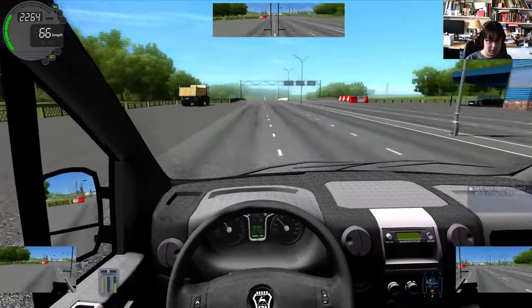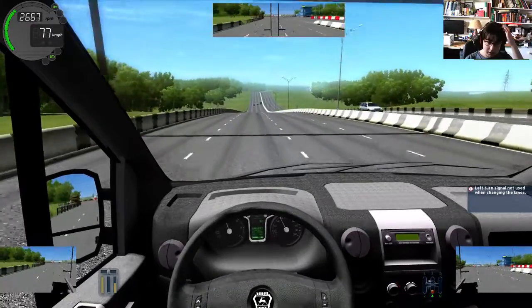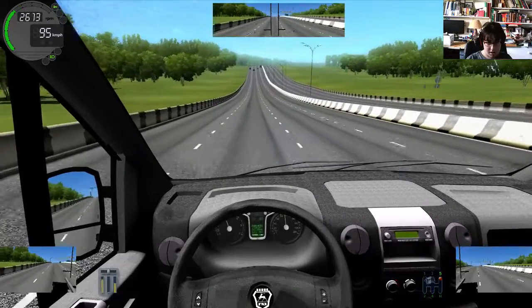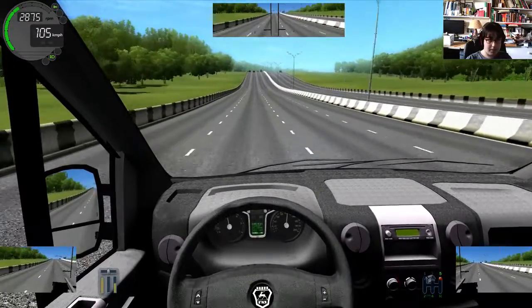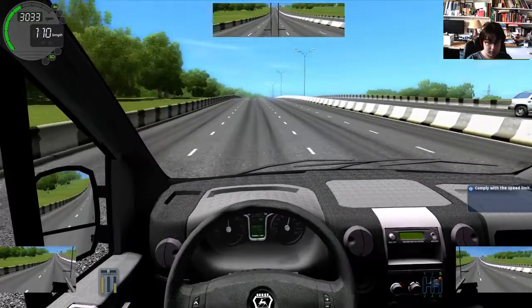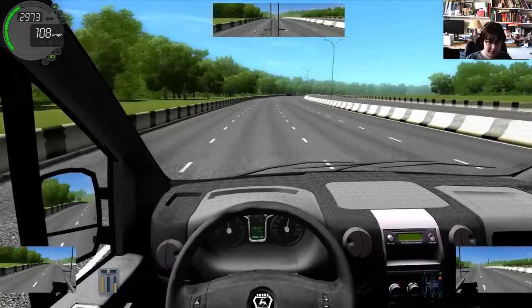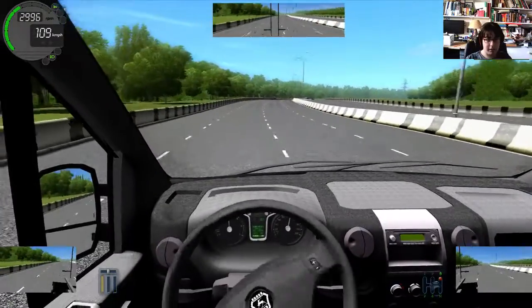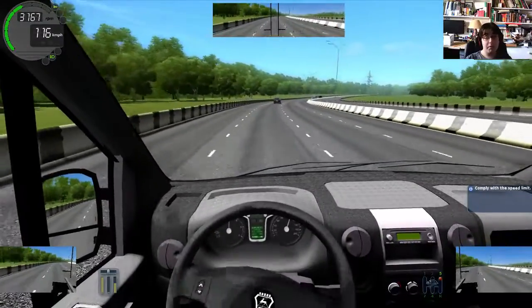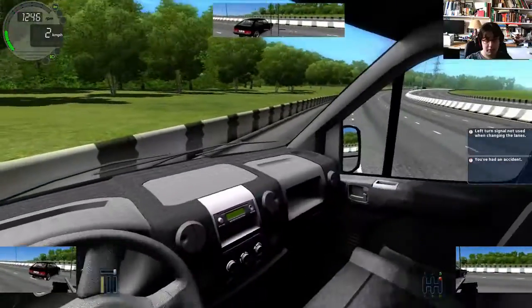Let's improve our rev range a bit. There we go, that's better. Cruising in fifth gear at about 3 grand is 110 kilometers an hour, and the rear view mirror's a bit stuffed up. I mean, they might need to be adjusted.